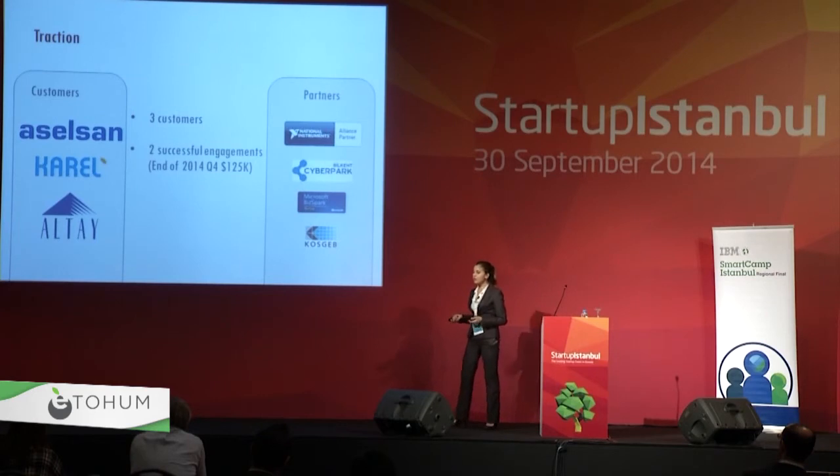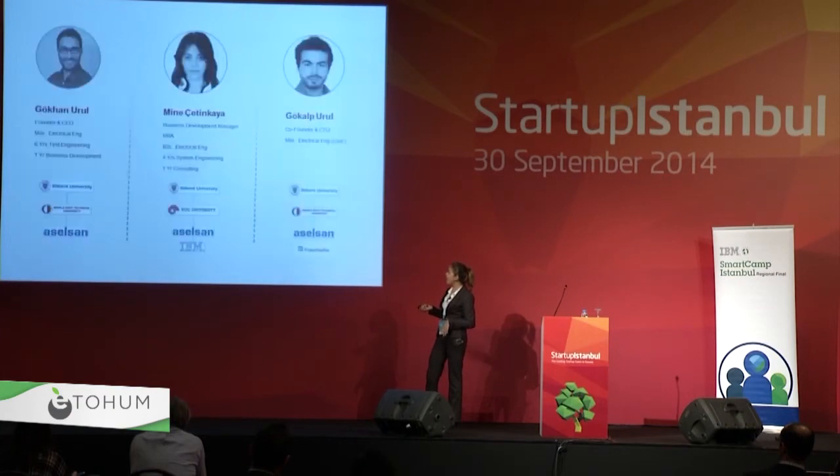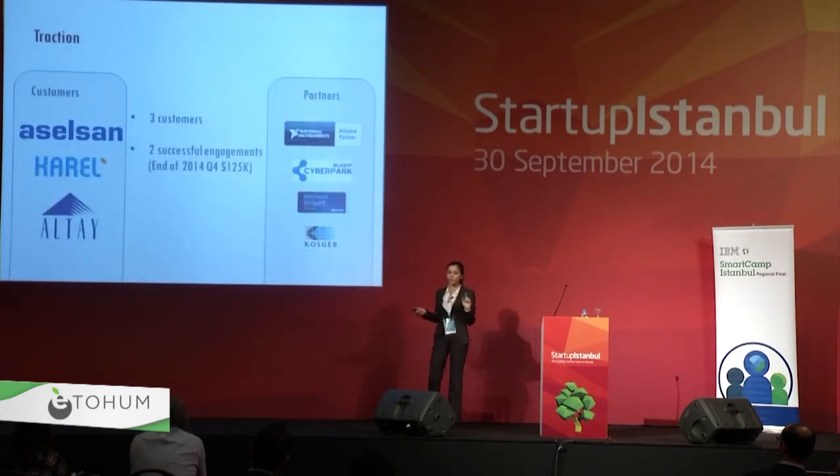Our traction so far with clients, with our other business lines that are also in the test domain, is 2 successful engagements. We were subcontractor of Aselsan in 2 different projects, and at the end of the quarter we will receive revenue of 125. We are also pushing our sales through our support network. We are a National Instruments Strategic Alliance partner.